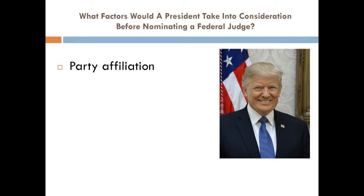So generally, Republicans nominate Republicans, Democrats nominate Democrats. Previous experience: they have to be confirmed. If a judge isn't confirmed, it's kind of embarrassing for the president. So you generally want to put out somebody that's experienced, has been involved in the legal field, has been a judge before, those types of things.